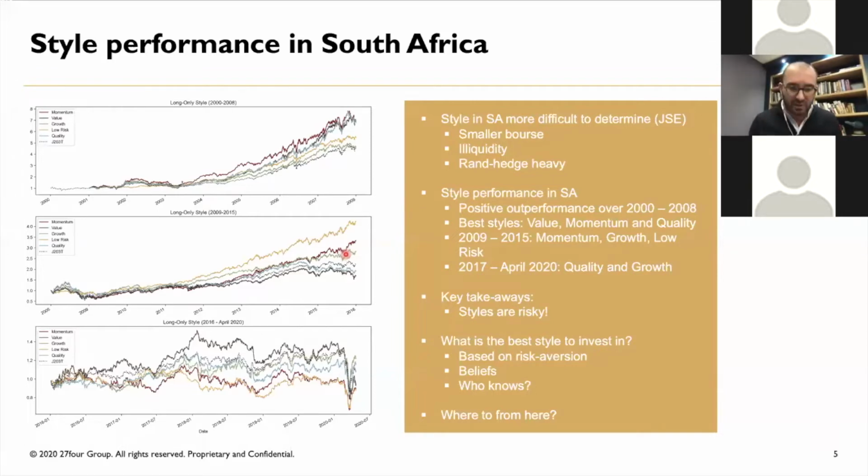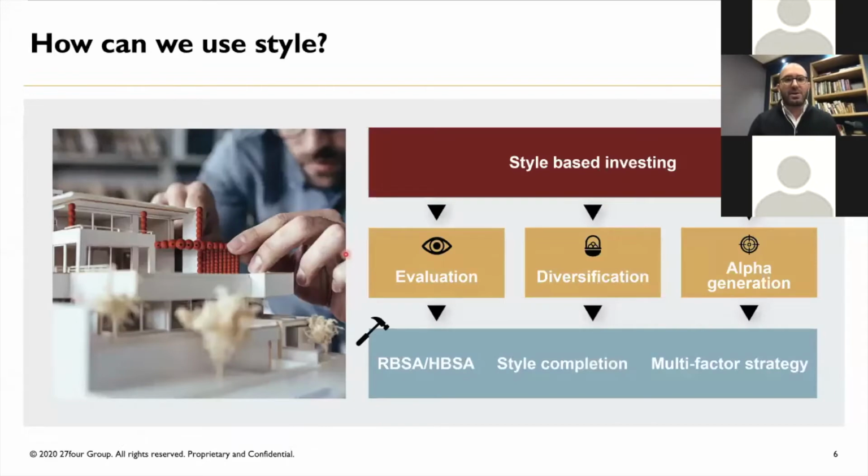So what can we do? We can't just end it here. The question is, how can we use styles to actually improve performance in portfolios? That's the subject of what we're talking about today. So how can we use styles? Style-based investing. The point of view that 27.4 holds is that we can use style for the following things.